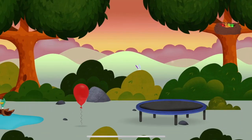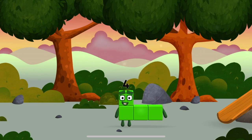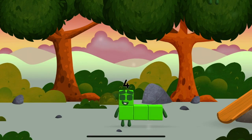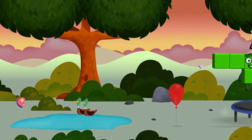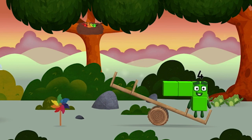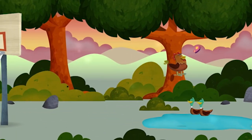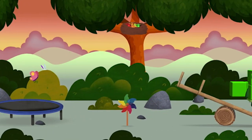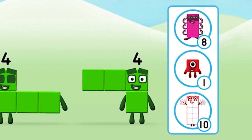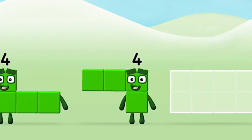A windmill. You found a number block. Which number block did you find? Which number block do you think adding 4? Correct! You chose the right answer! Can you add the number blocks together?